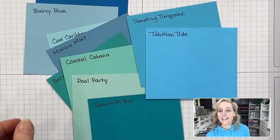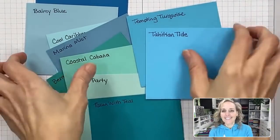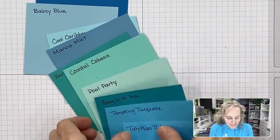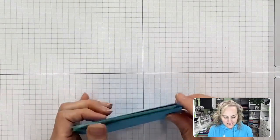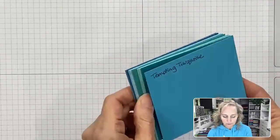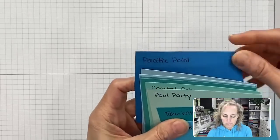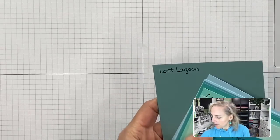All right. Any others? All right. Super duper. Okay. We're going to set these aside. And I might dive into them again if I'm going to be looking for... In fact, I should probably pull in the Pool Party one. Or Pacific Point. That's what I want to pull in. I'm going to put that over here.